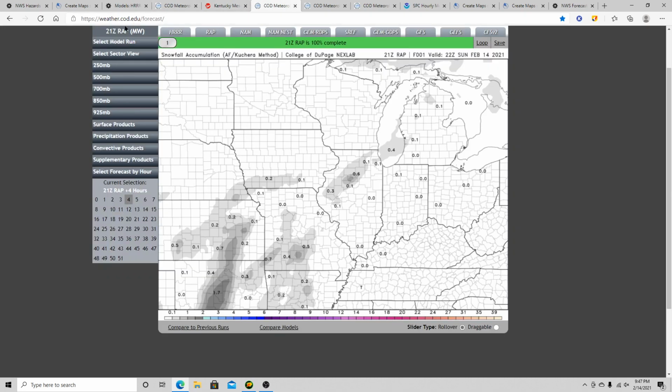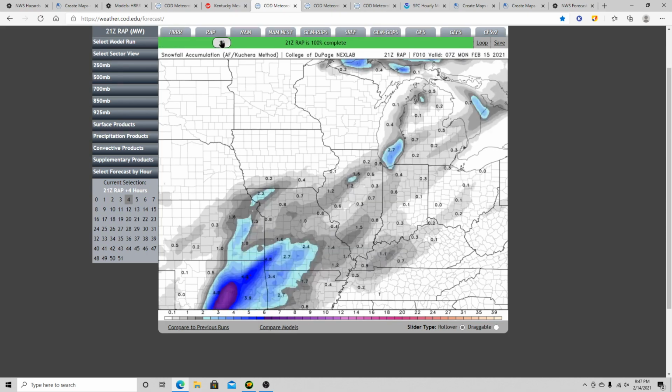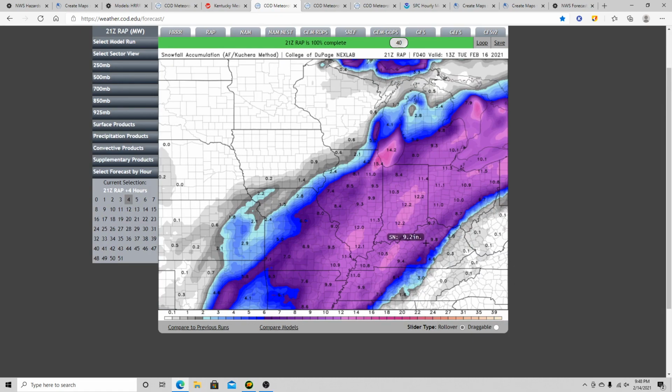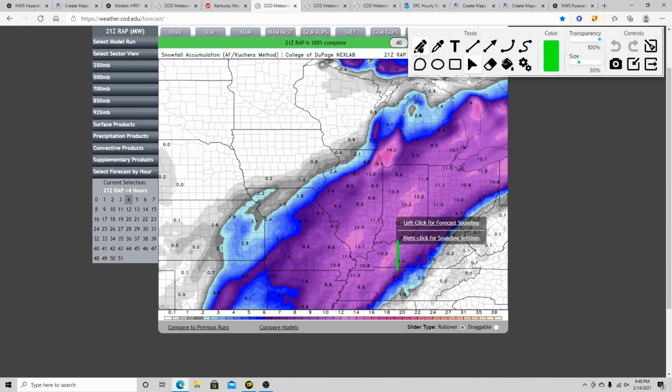And the Rapid Refresh is the same, and basically all the other models are pretty similar, with the surface temperatures being way too warm. So this is the Rapid Refresh, and you can see it's pretty similar. And like I was talking about, it's probably moving a little bit further southeast. Look at some of these snowfall totals across portions of Kentucky.